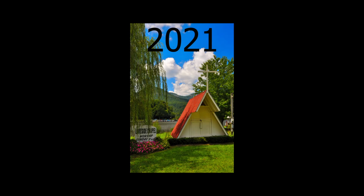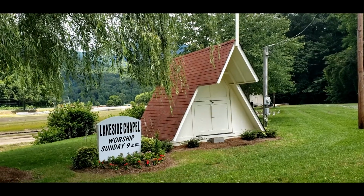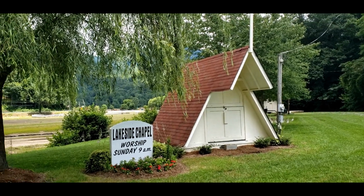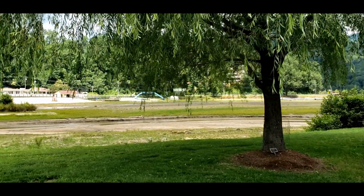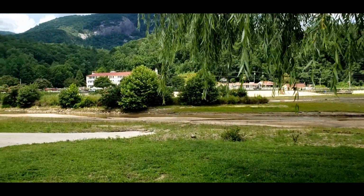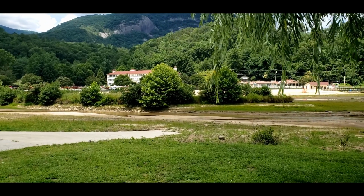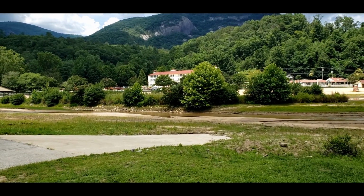But by the time I got to the little chapel by the lake, those illusions were dashed when I saw that the lake out here is still drained. But so far, I didn't see all of the work that's going into bringing the lake back, and we'll see a little bit of that later on.